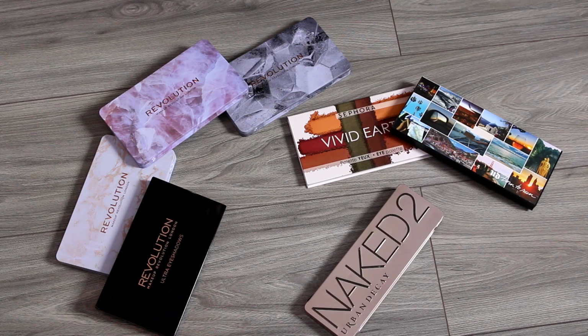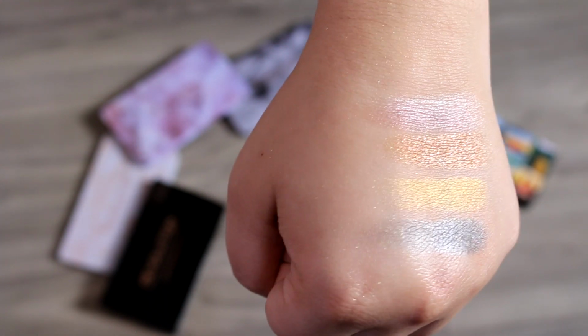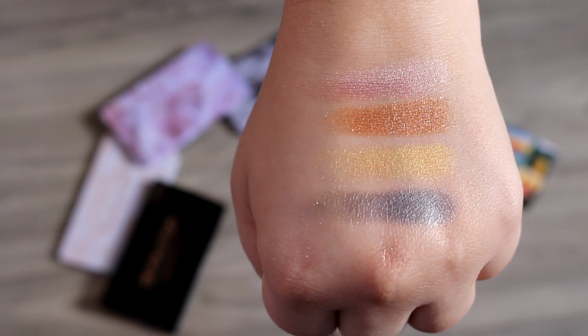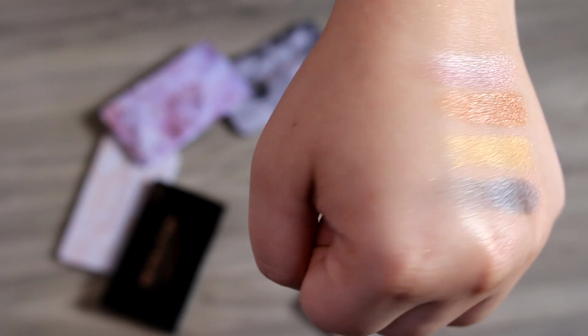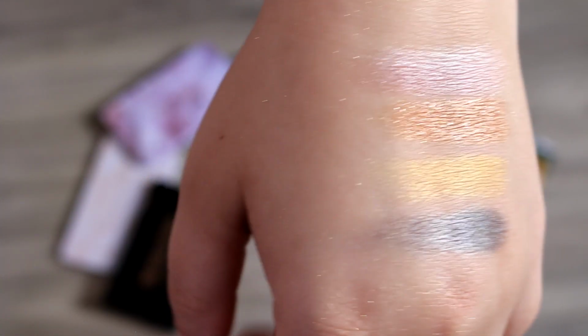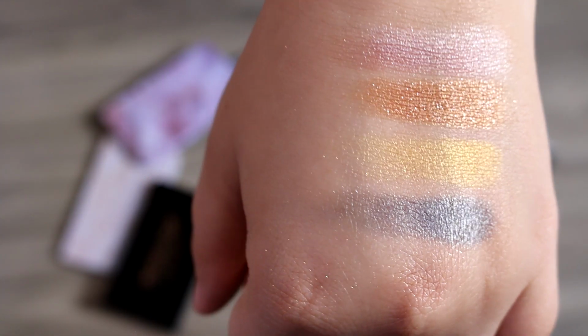And these are the eyeshadows I've swatched. As you can see, they're not as foiled as Too Faced, but they're pretty much there. Like, you can wet them, and this is how they look without them being wet or anything. So I think that's pretty great.